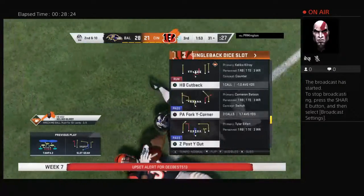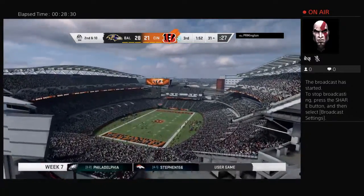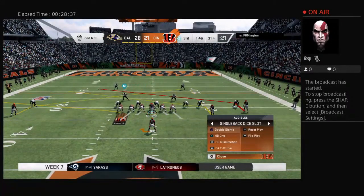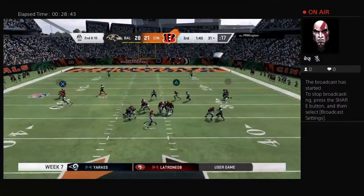I think they were hoping to get it to him. He could make a man or two miss, but that window closed quickly. And the completed pass, but for no gain, stopped right at the line, so it's 2nd and 10. Check nickel. They'll set up a throw.